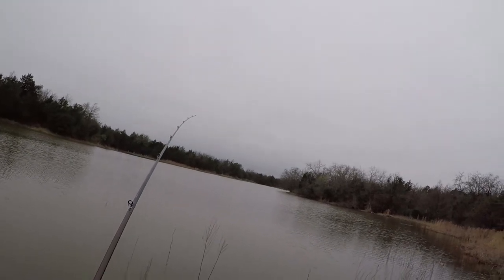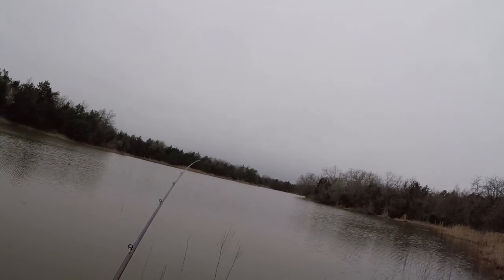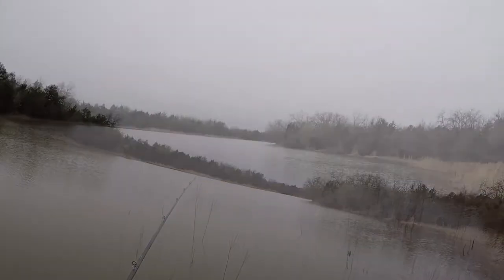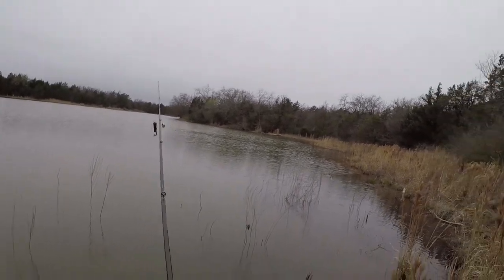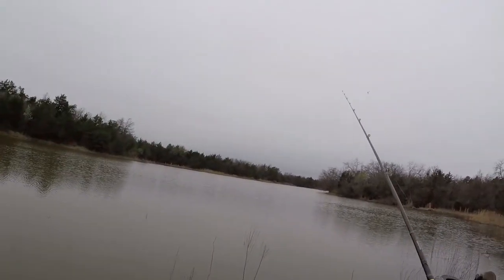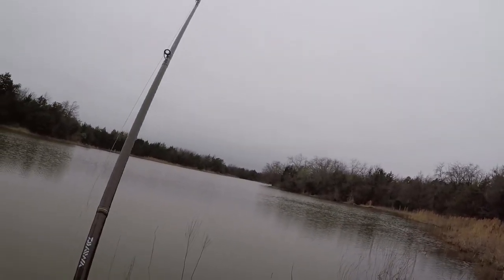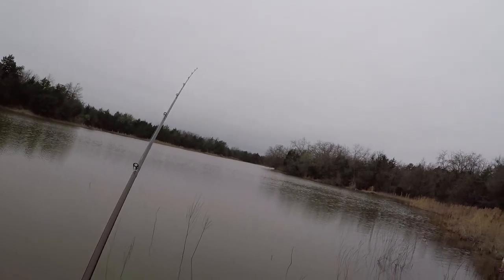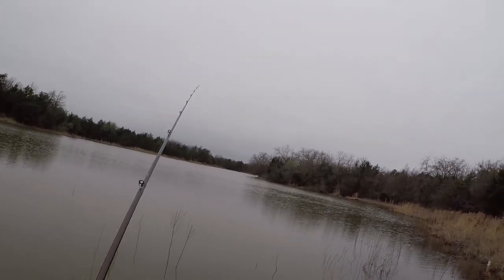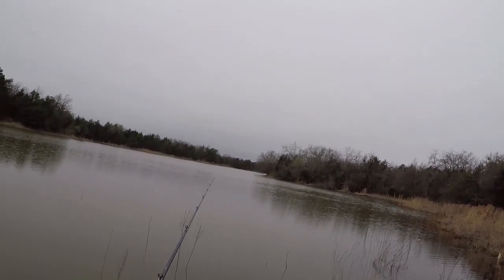Whew. Got my adrenaline up. That was not a PB for me. I've caught one that was at least about 7 pounds. But that is by far one of the better fish I've caught in my lifetime. I mean, that definitely puts it like top 10 or so. Whew. 45 degrees out here, folks.